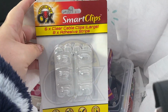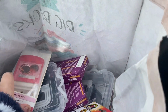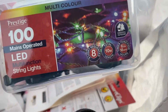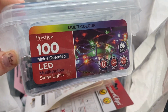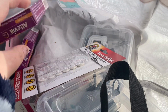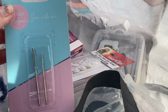Yes. We went to Home Bargains and this is what we got. Not much of anything really. We behaved ourselves. We got large smart clips, basically like command hook type things. Smaller ones, I didn't know which size we needed. Car freshener, two lots of multicoloured 100 mains operated string lights. These are for Christmas trees, so I needed some more. I wanted 200, but they didn't have any in multicoloured 200, so I got two 100s. Mark's strong doodads and some little knitting needles. So that was a little car haul.